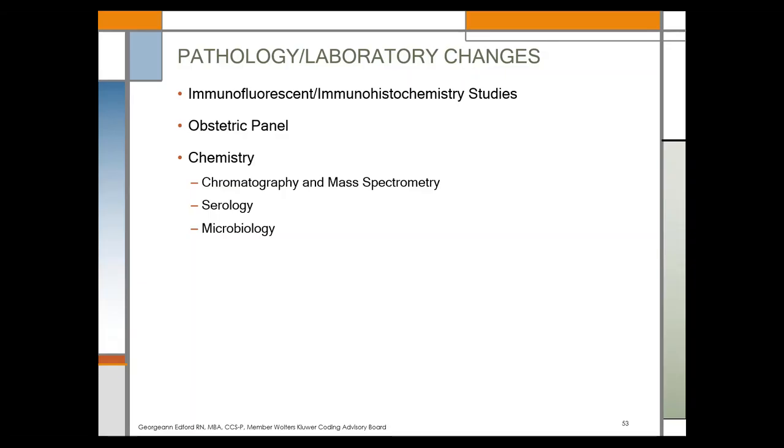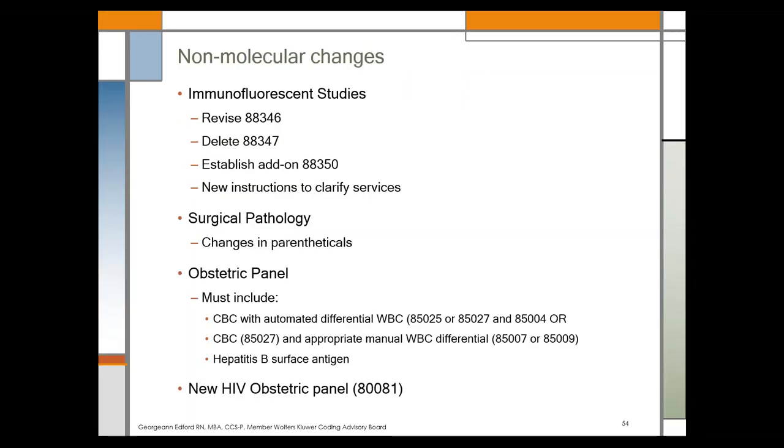The MAAs that we've seen in prior years, which is part of the molecular, have been expanded. So I won't do any more on the molecular. On the non-molecular side, there are immunofluorescence studies. There's a revision to 88346. 88347 was deleted. There was an add-on code, 88350, added, and then there, of course, are new instructions to clarify.